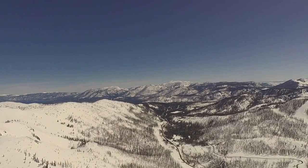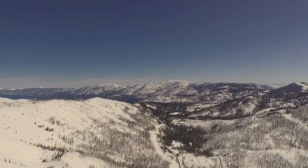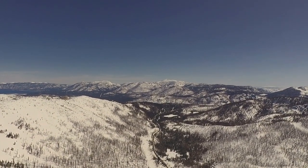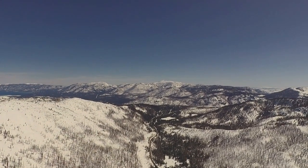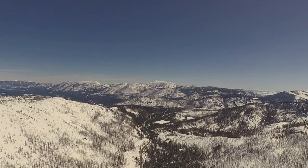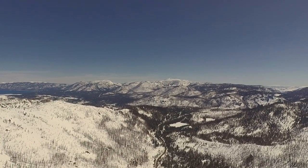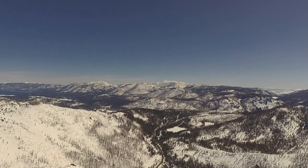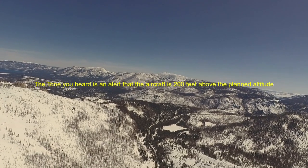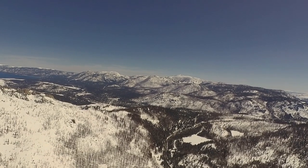Great. 7 miles from Lake Tahoe Airport, and you see the ski resort here go by. A lot of cars up there, so we're enjoying skiing. We're on the side of the mountain where the wind's hitting it and going upwards, so what you hear is the aircraft wanting to climb.